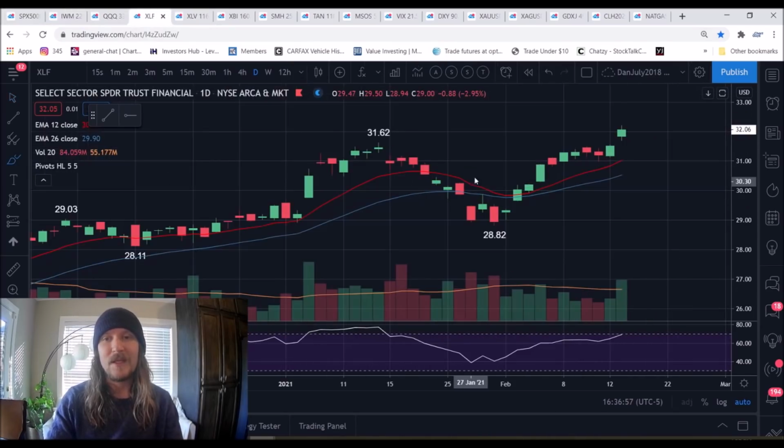So for XLF, all-time highs, lack of resistance, 32.21. Bulls want to keep up that volume, and we'll see how far they can run with it.